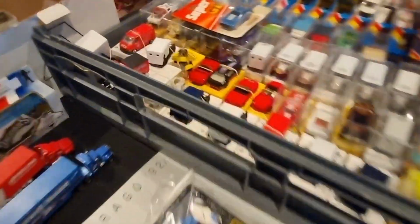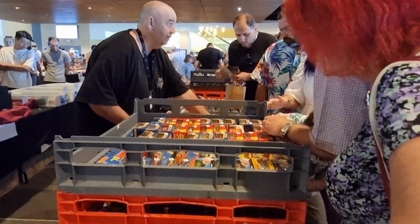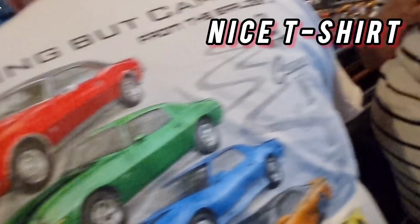This guy had a real odd selection of cars in these crates. He actually had crates and crates of cars. See them? Those bread crates, they put loaves of bread in them. He had heaps of stuff. So I'm sure some people went through every single crate. Nice t-shirt there, very colourful.